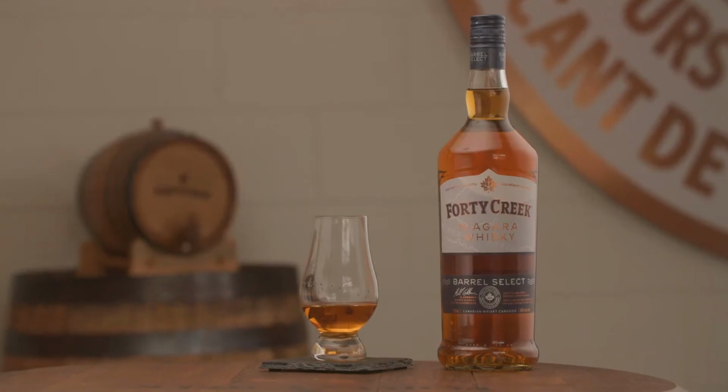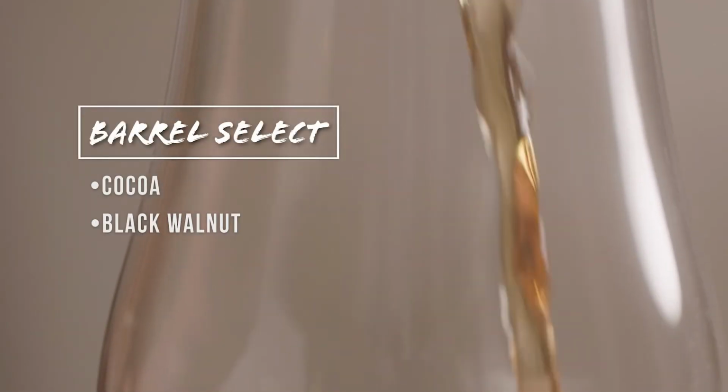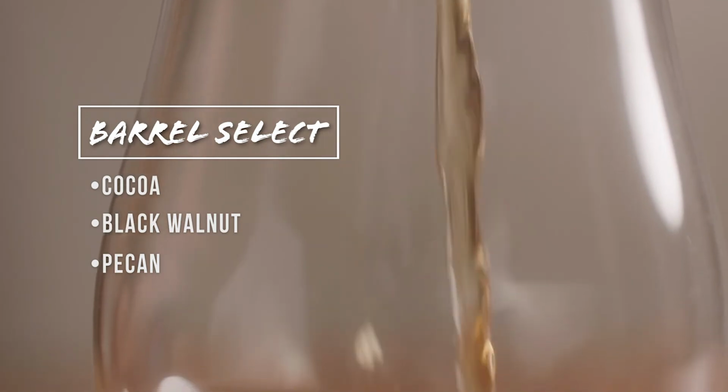Barrel Select is our original Forty Creek whiskey. It's also our most awarded whiskey. On the nose, you get honey, vanilla, a touch of apricot. On the taste, you'll get notes of cocoa, black walnut, and pecan.